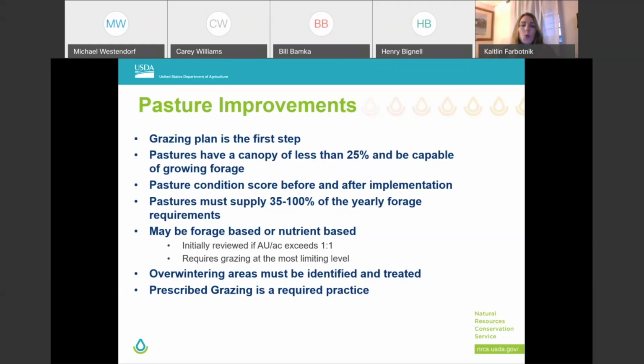And one other thing that is sometimes a little bit difficult to meet, especially if you have a lot of animals on little acres, is that your pastures have to supply between 35 and 100% of the yearly forage requirements. So 35% during the entire year would really be about 70% during the grazing season. We consider a grazing season about 6 months out of the year.